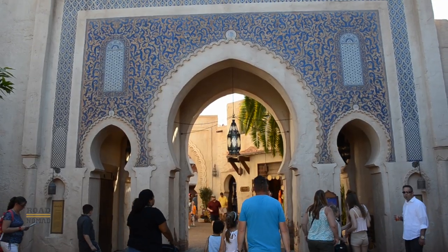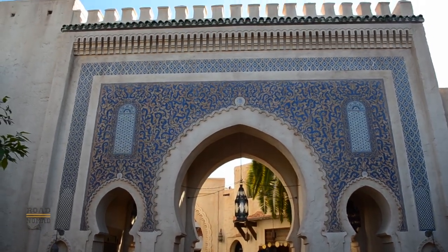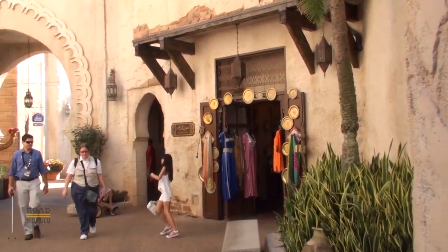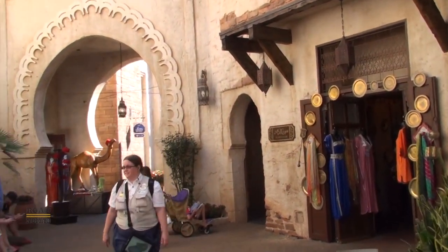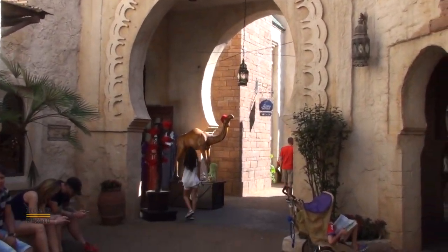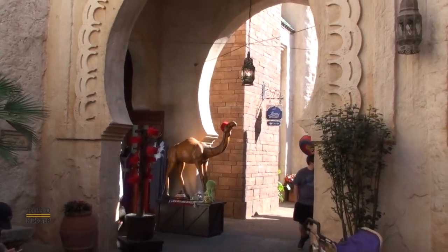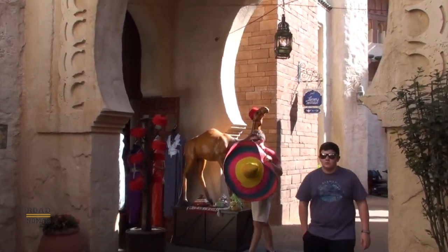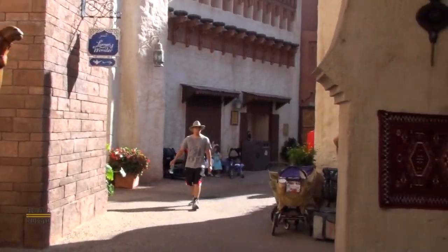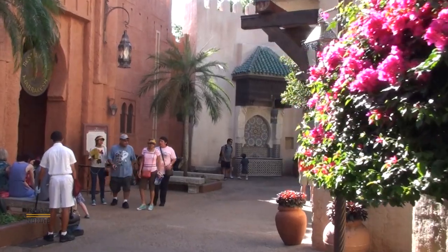The Moroccan Pavilion is the only one in Epcot in which the country's government helped with the design, hence it's a more authentic look. Even the mosaics were made by Moroccan artisans. We see a camel with a red hat. Maybe we should get a red hat. And I see a Mexican hat too. This is interesting. Oriental rug. More stores. And we make it to the back.